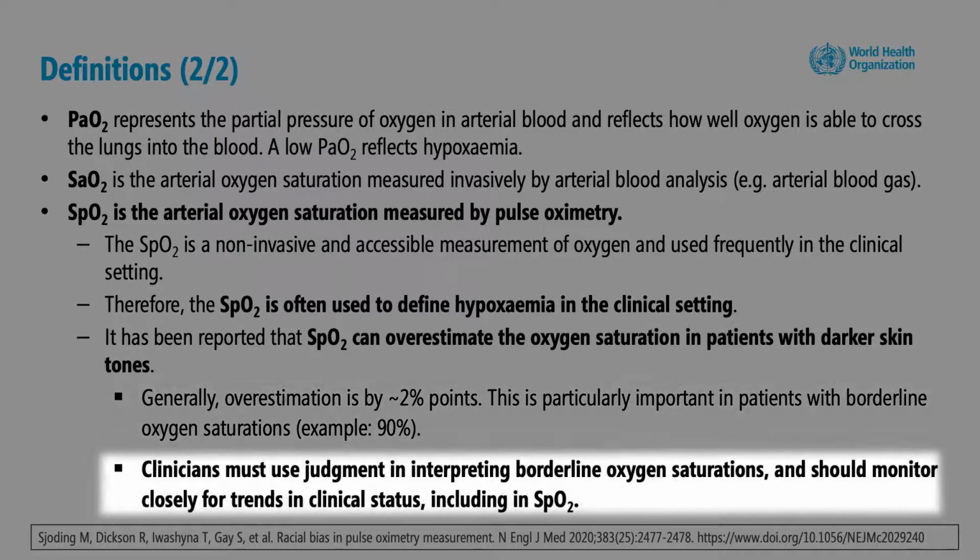Clinicians must use their judgment in interpreting borderline oxygen saturations and should monitor patients closely for trends in clinical status, including in the SpO2. When in doubt, clinicians should err on the side of conservative management of disease classification.